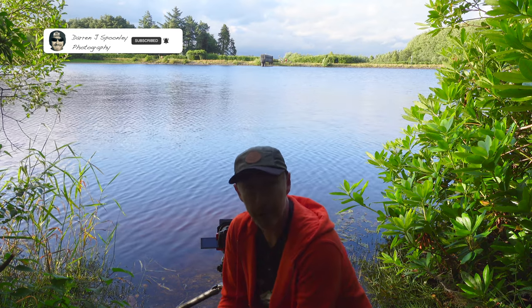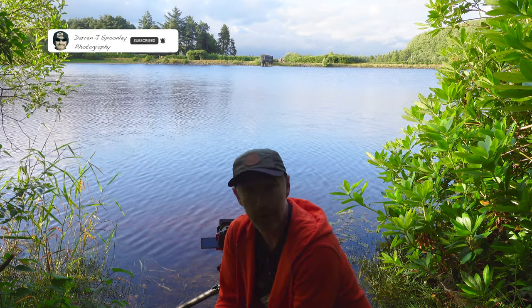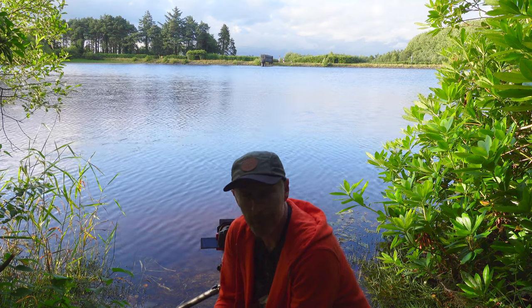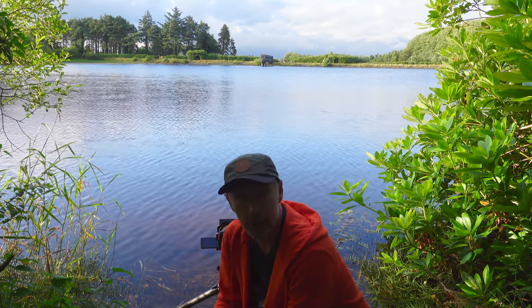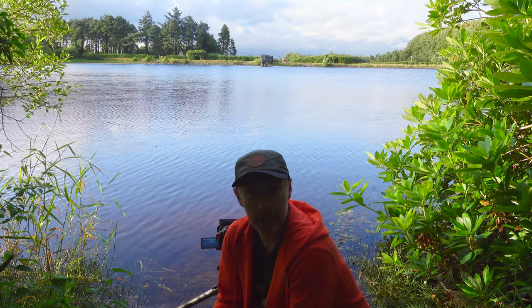Today you join me on a bit of an adventure. I had no idea where I wanted to go, I just wanted to go somewhere. And I took a drive, and as I was looking at the maps, I spotted a body of water. And I've come to this body of water, it's a reservoir in North Cork, close to Fermoy. And I'd never been here before, I never knew it even existed.